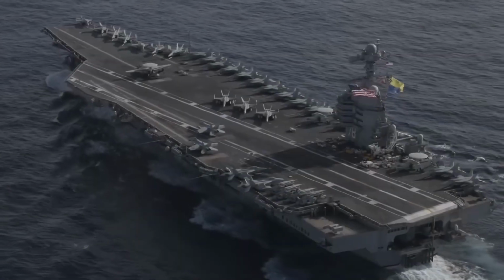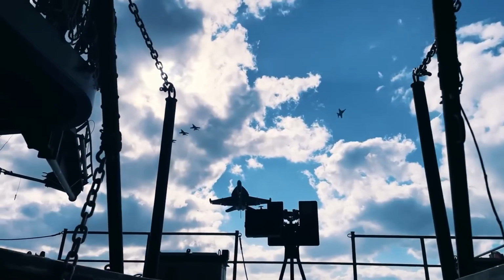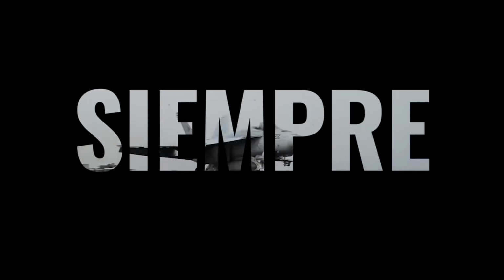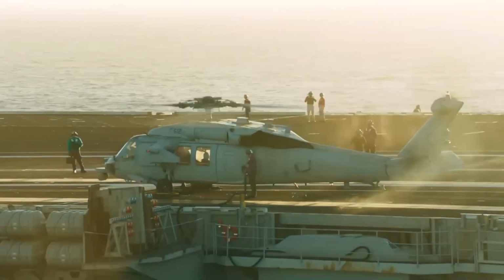We all know what's on the United States' nuclear supercarriers, fighter planes taking off and landing every 30 seconds. But what is not so well known is that the United States has a rule that must always be followed. The first and last aircraft to take off and land must be helicopters. But it's probably not what you're imagining, so let's answer it.